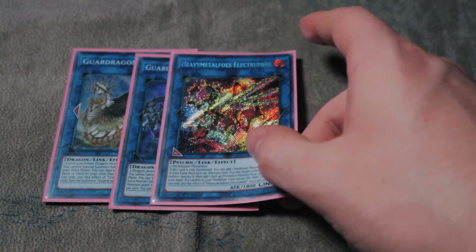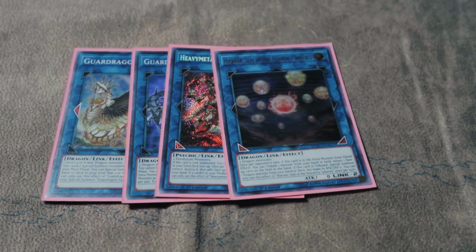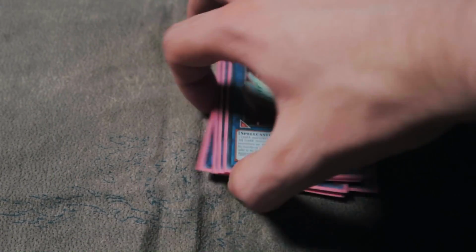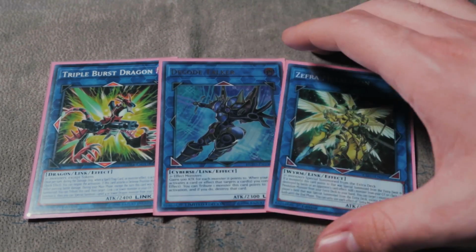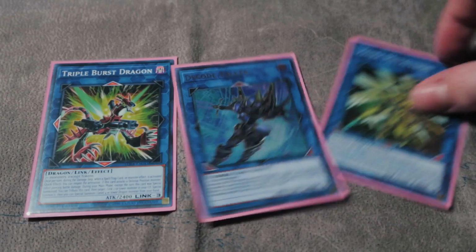And then for Link 2s, we have Heavy Metal Foe Electromite, the Hieratic Seal of Heavenly Spheres, Nightmare Phoenix, as well as Wee Witch's Apprentice. Again, all those cards very good, especially Seal. That card's crazy. You guys will hopefully get to see that sometime soon. Link 3s, we've got, of course, the mandatory Triple Burst Dragon, as well as Decode Talker and Zephyra Metaltron. Pretty good Link 3s. This could have been Topologic Trisbania, but I just prefer Decode Talker, I think.